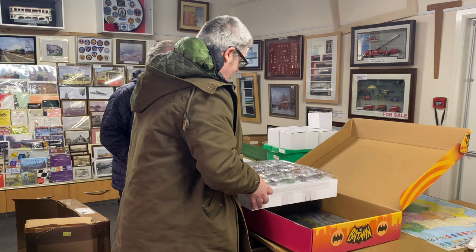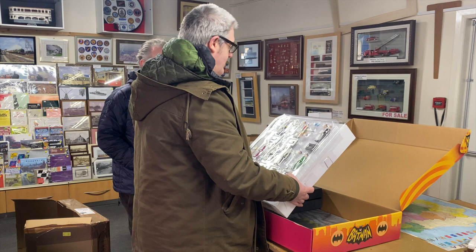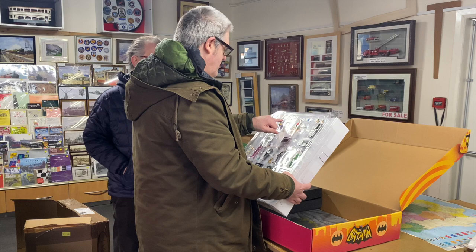Bat shield. Bat shield. Oh, I also need the bat shield. There, just... You know what I forgot about that? The sculpts. They're amazing.